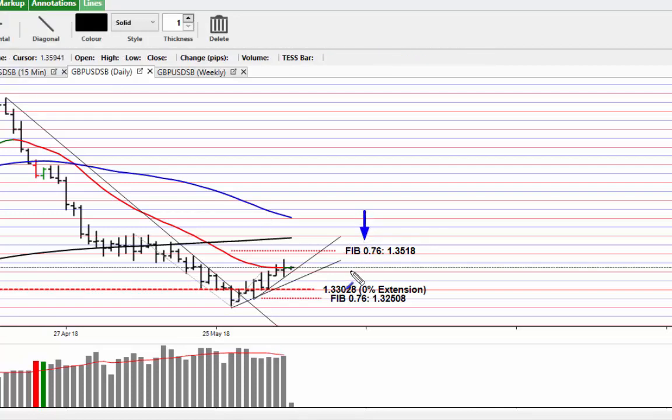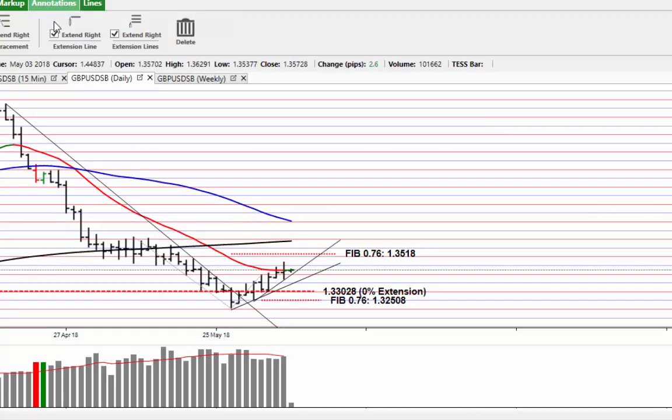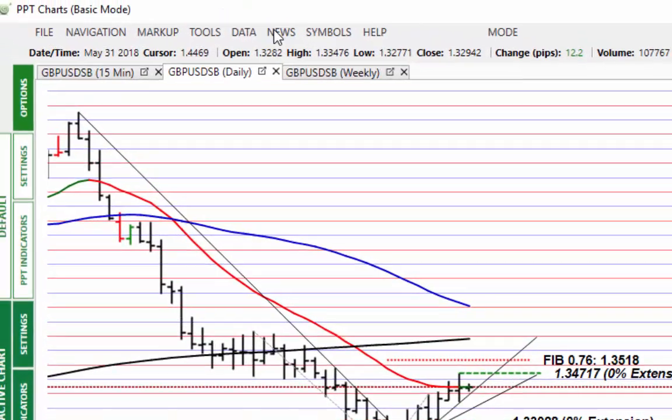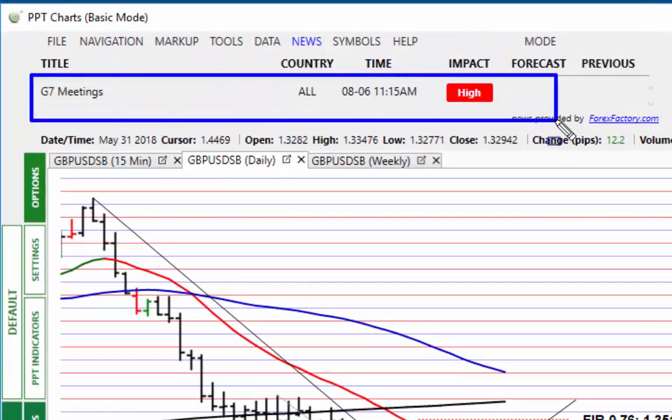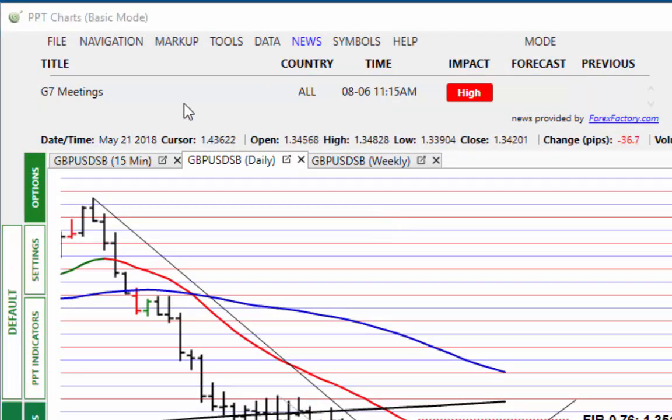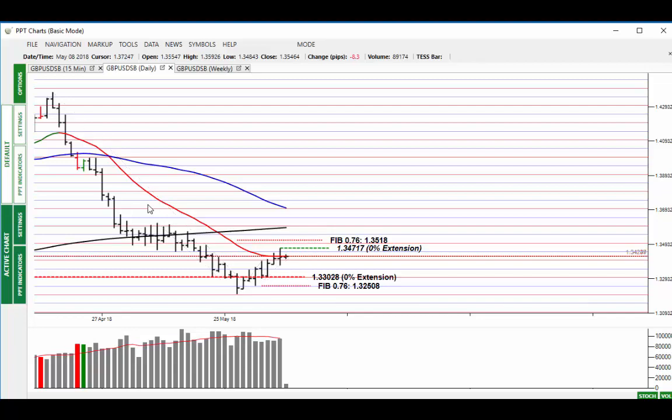If the market does move higher, watch for the 76%. We've also got to close above this 20 bar moving average as well, and also the high of this bar, which will be an area of resistance, which is going to be 134.47 there. And news today, well, it's just the G7 today. That's all the news you've got. That starts at 11:15. That will be going on throughout the weekend as well.